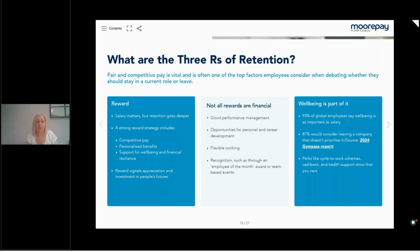And having a really strong reward strategy that is as open, as honest as you can make it, looks at things like competitive pay in the marketplace and making sure that pay is in line with the marketplace. Think about the benefits package that you've got that goes with it and how you can offer enough benefits that it can feel like it is personalised and tailored for that individual. Every individual in your organisation will have different wants and needs when it comes to benefits, and having a wide variety of personalised benefits that they can pick and choose really helps.